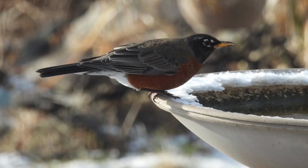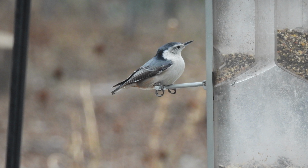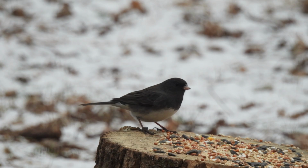Here I have a robin staying for the winter. Here's a blue jay and a white-breasted nuthatch. Here's a house finch and a wintering bluebird. A goldfinch, and here's a junco.